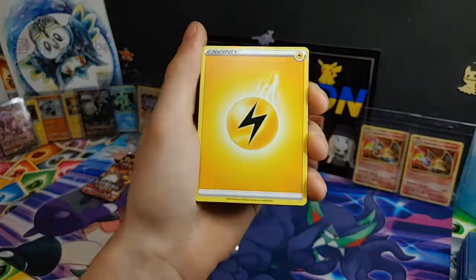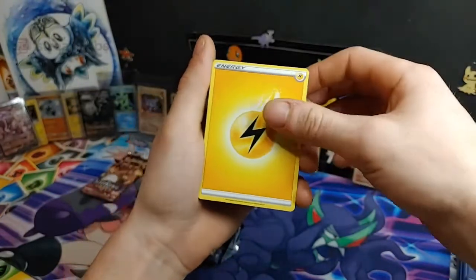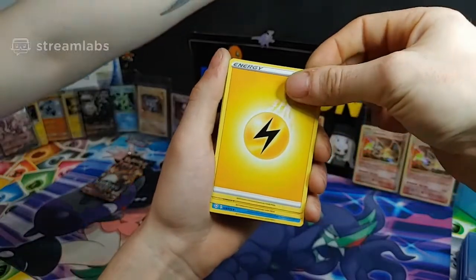Hey, just as Deke takes off, we got that electric energy for the man, Poke Deke, right there. Peace, Deke. Have a great night, man. I'm gonna fix something, guys.